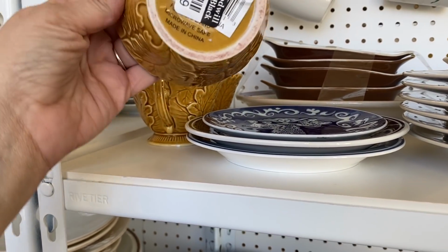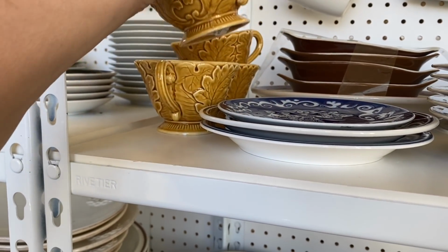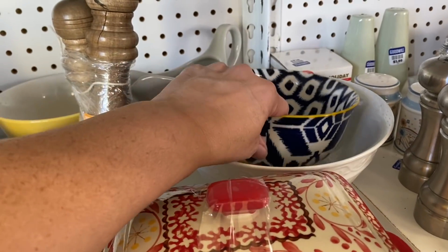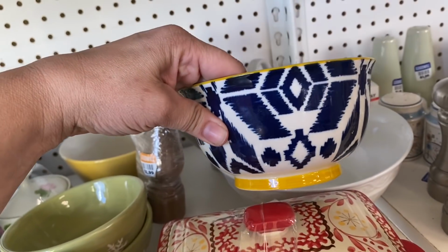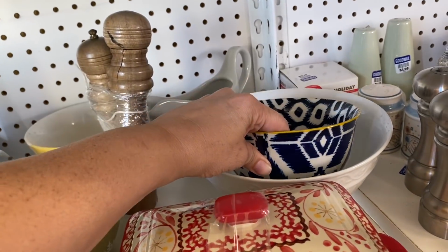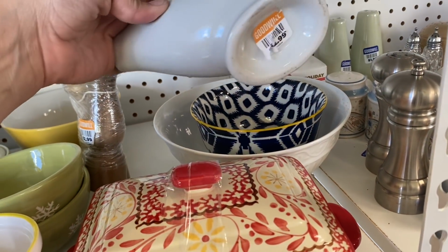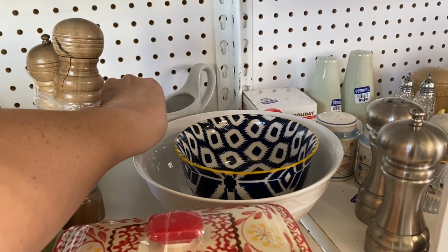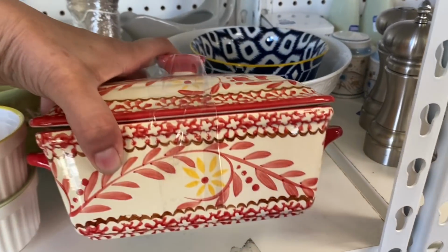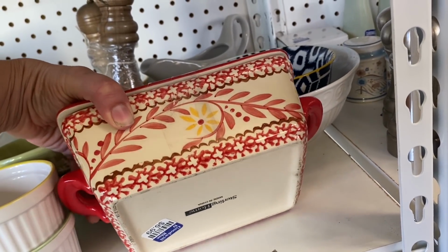I thought these tea or coffee cups were neat. They looked vintage, but they weren't. So they're modern pieces with a vintage vibe. I thought this was going to be the QVC Temptations, but it wasn't. I thought that was so strange.